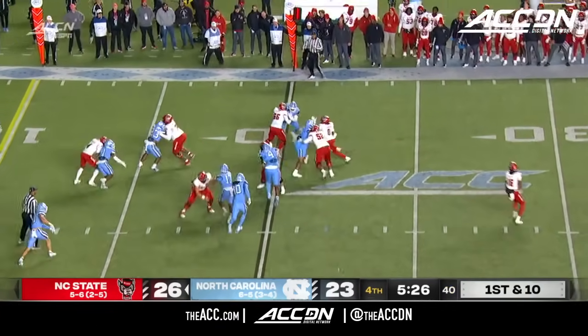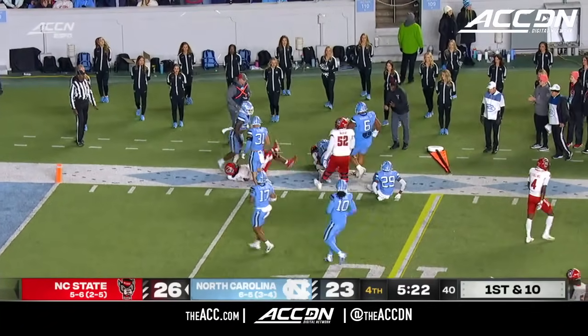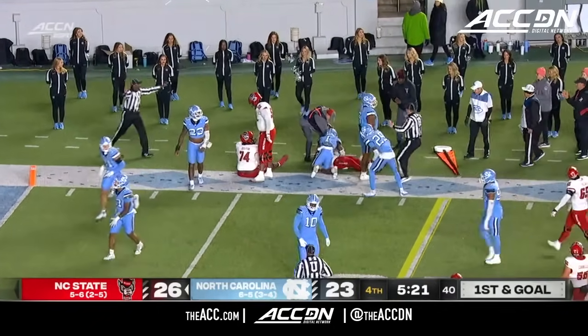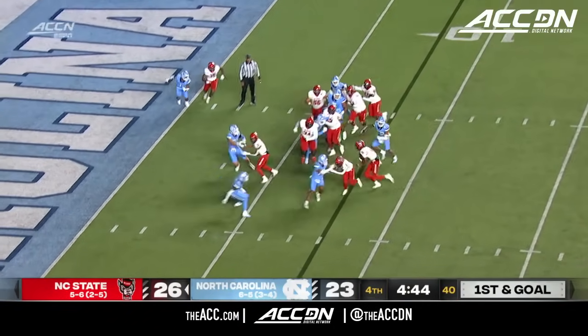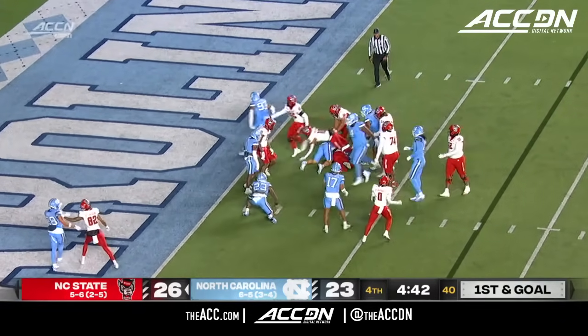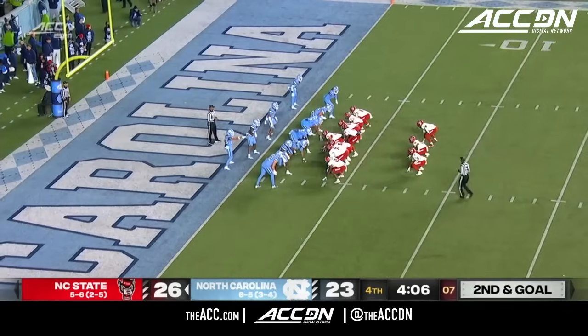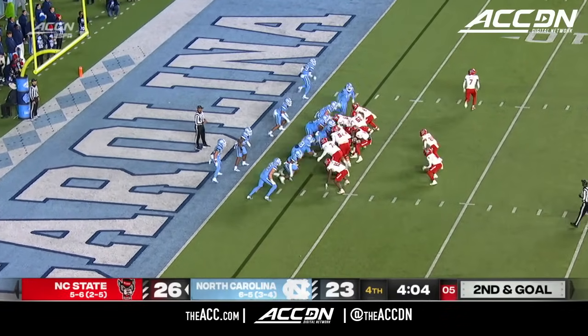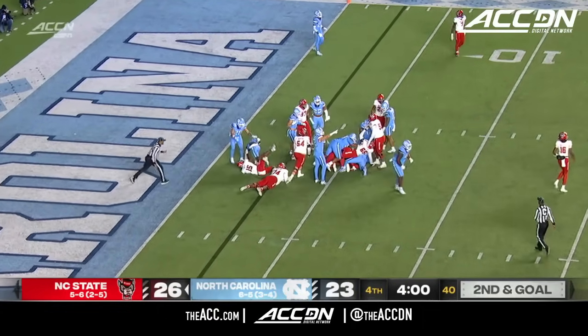The give to Raphael. Stretches it to the outside, inside the 10, before being driven out of bounds at the 7. Bailey, he's got Raphael in front of him as a blocker. Cuts it inside, down to the 3. Raphael, going to be wrapped up. Loss of 2.